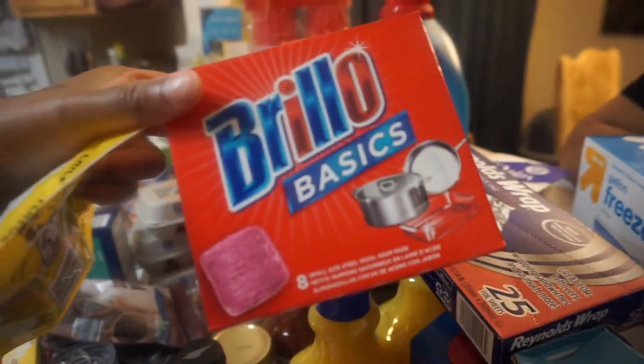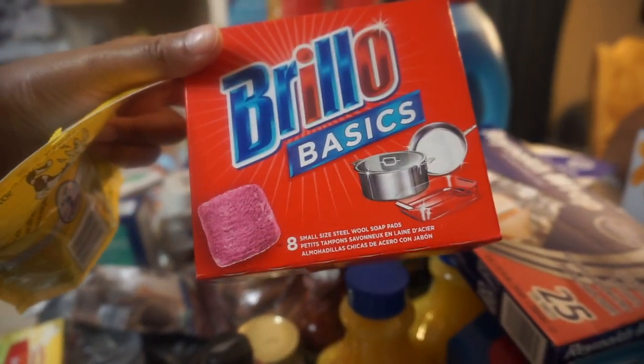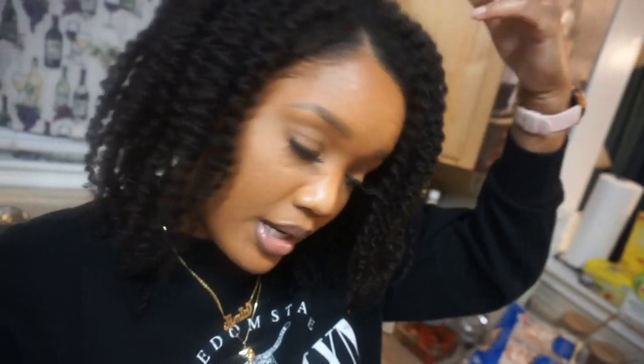Wait a minute. Brillo pads. I found these at the dollar store. I have not seen these Brillo pads in so long. Cleaner, toilet bowl cleaner. So pretty much, it was a long day of running around, grabbing food and household items.